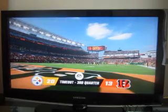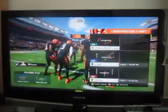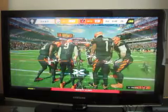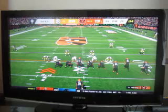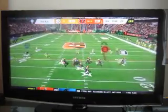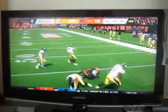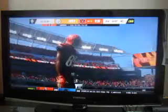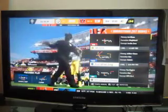We're going to have to call timeout because they're not getting set, as they burn one here in this third quarter. They're passing here, Joe Burrow. Open man, it's complete to Higgins, and he's going to have a Bengals first down as they're able to get the third down conversion.